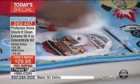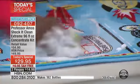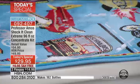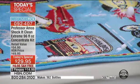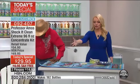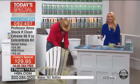Look, you see the windshield? You see the windshield wipers? Look at this stuff go to work. Remove the black paint instantly. If that doesn't convince you, nothing will. I mean, that is amazing. You know, a lot of times, if you had a carpet like this, like a little rug, and you drop paint on it, you just throw it away. Now you can clean it.